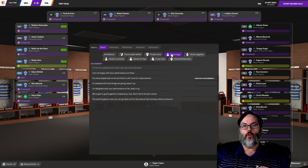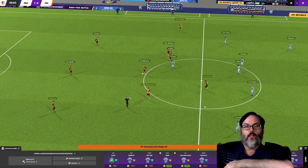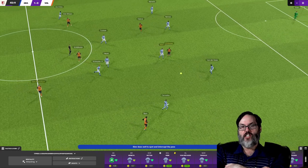I am going to point the finger. No, I guess I'm not going to do that. No, can't do that one either then. Hands on hips. No. Far from pleased. Motivate them. Yeah, that's what we want. We wanted to motivate them. We couldn't give a gesture, because they couldn't be motivated with a gesture.